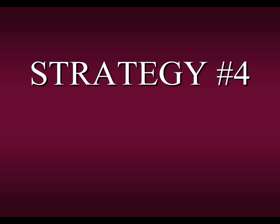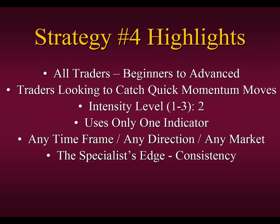So now we put these two things together, and with the help of a couple of other proprietary rules, we put together probably one of our most consistent strategies, which is strategy number 4, which incorporates these two momentum keys here. Let's talk a little bit about strategy number 4, the highlights. Who should trade strategy number 4? Well, all traders. We have hedge fund traders. We also have traders that have been trading for just a couple of weeks.